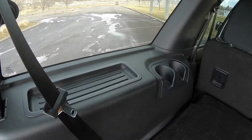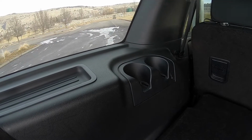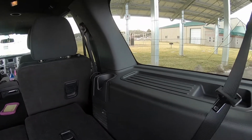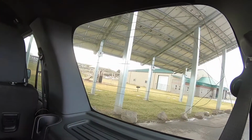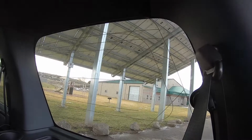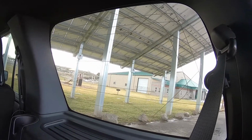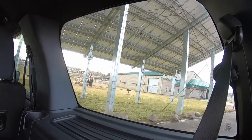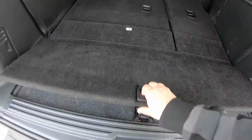Got a little place to sit stuff back here. Two cup holders on the driver's side. Got one cup holder on that side. And I'm pretty sure, like the back window, you see those stripes that go across. That's for the rear defrost. I think these stripes that go across are for the antenna of the car. But it kind of looks like they're there for defrost purposes.